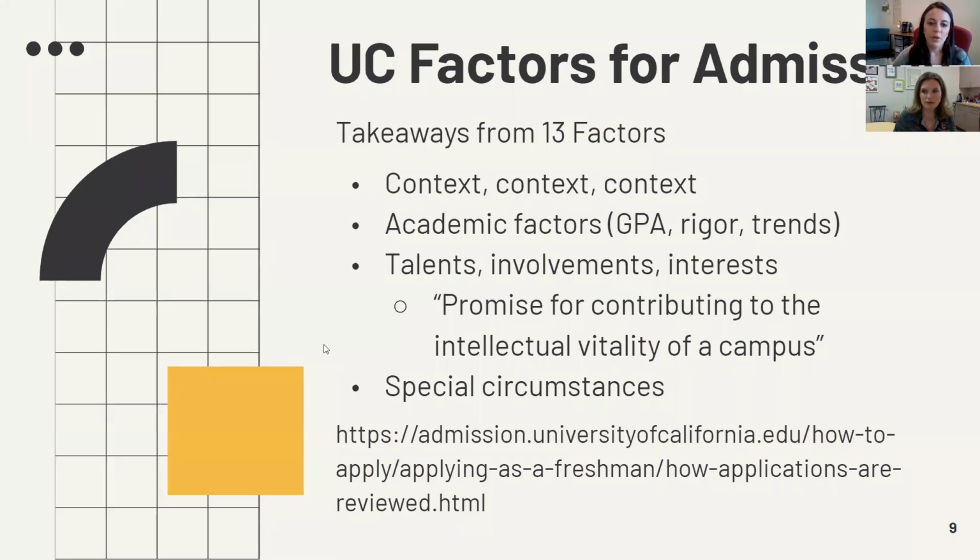All right, so we're getting into UC factors for admission. CSU, I don't have a slide on it, and that's because they're the most objective, whereas UC and maybe private schools will do more holistic admissions and look at a lot of different factors. CSU still is very much based on your academic record. There's no space in the CSU application to tell them about yourself and your interests. It's a more black and white process, which is good for some students and not so good for others.